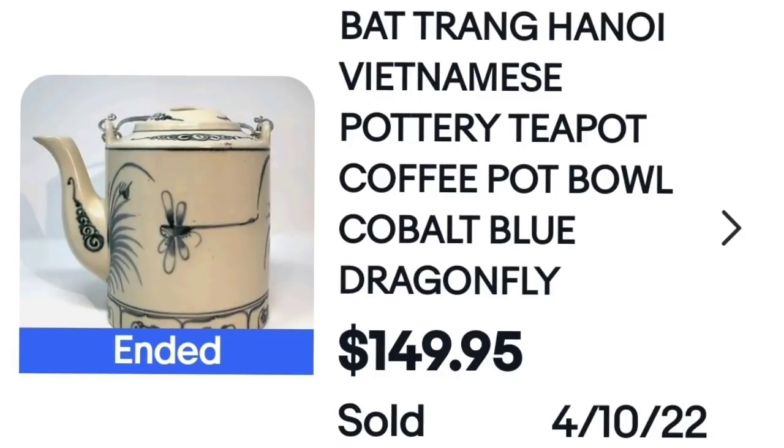I actually found a whole set of the Bat Trang Hanoi in an online auction and it all sold very, very well and it sold fast. So keep this pattern in your mind because I found some, and after I found mine, Jocelyn Crazy Lamp Lady, I believe, found some up in Pennsylvania as well.